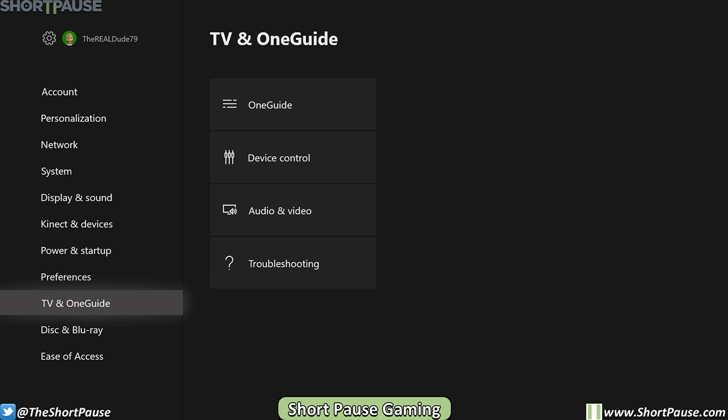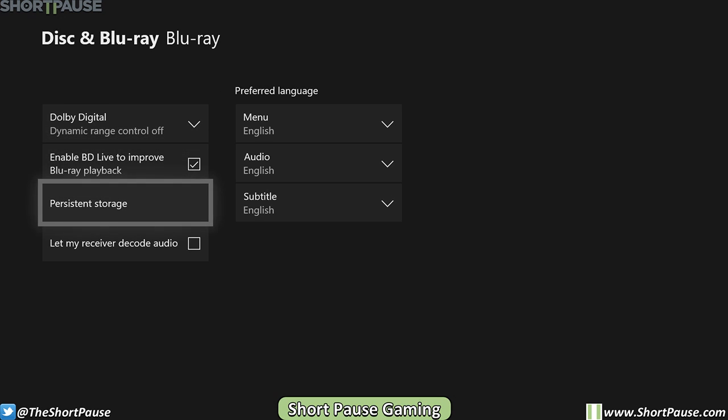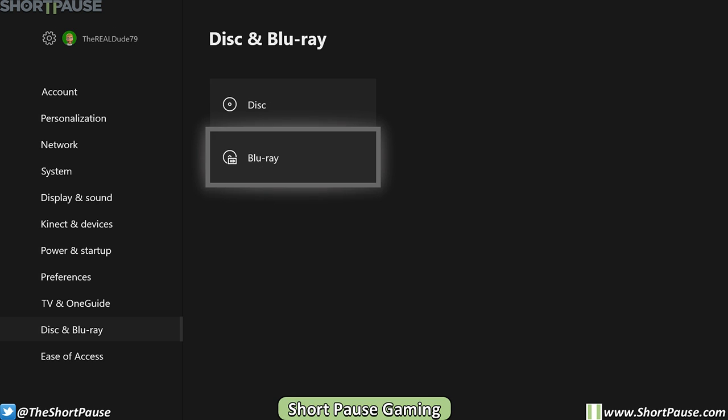Obviously, like I said, if you've got your television running through that, you can sync it all up so everything runs through the Xbox One, which is always really nice. There's one thing I want to look at. Blu-ray. Dynamic range control off. Enable Blu-ray. Okay. A lot of the stuff seems pretty much the same that we saw on the Xbox One S.